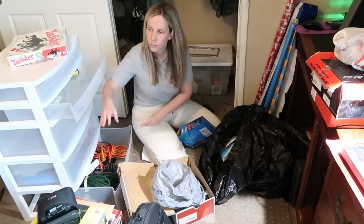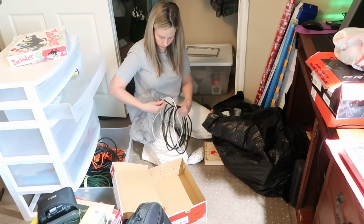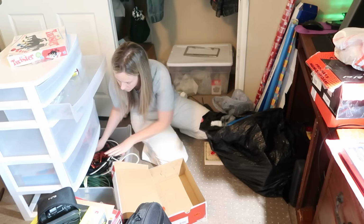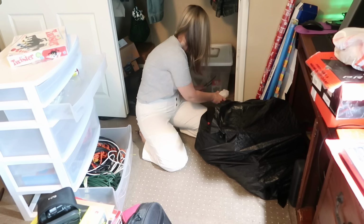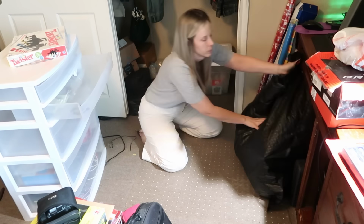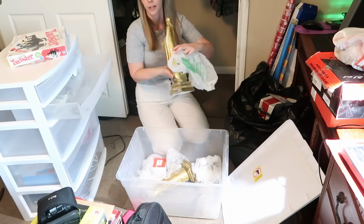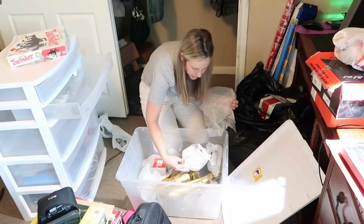Ideally, I probably would have liked to pull everything out and then sort it. But as you can see, it was a very, very cramped space, and the wife is off the screen helping me make decisions on some of these things as we're going. So definitely stay tuned till the end, because the before and after is so incredibly impressive.